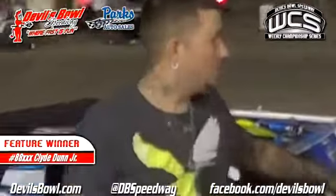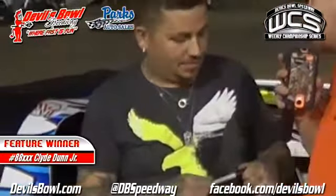USA Modified Victory Lane, and I feel like I'm blessed to finally get to see you. For once, you won a couple times out here. You haven't been able to get to Victory Lane, but tonight you did. And, man, what's up with this MB Customs? It seems ever since you got this car, you've been a lightning bolt. What's going on? Not just here, but everywhere.